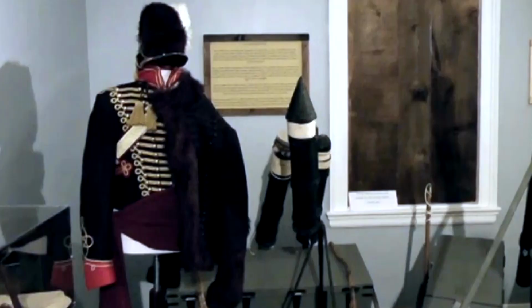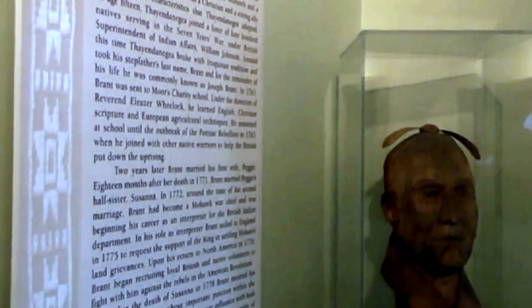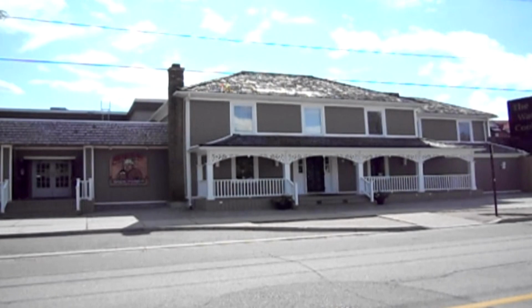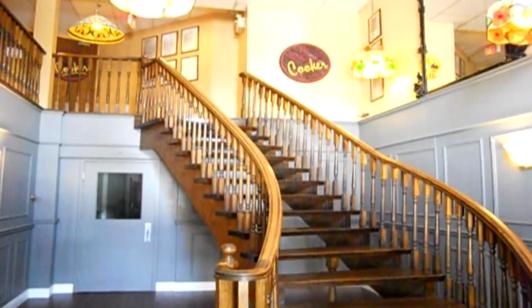The museum that's standing there now is actually a replica of his house. So as far as I know, it looks exactly how his house looked, but it was rebuilt. The Water Street Cooker, that's the name of the restaurant it's called now. Upstairs it's a restaurant called the Water Street Cooker. Down on the main floor is a bar, very popular bar, called Emma's Back Porch. But it started off as a restaurant.